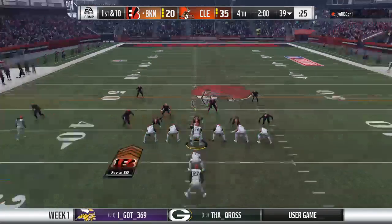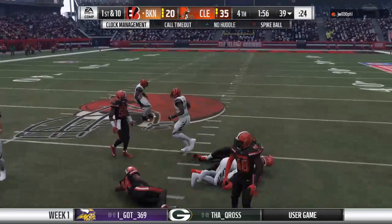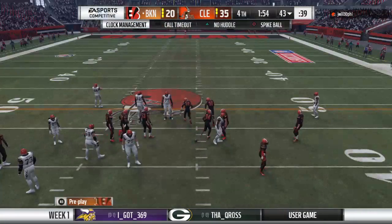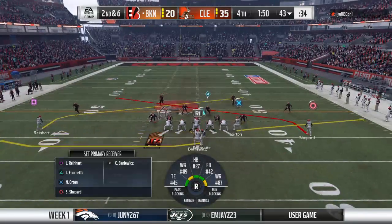Looking to jam the receivers at the line here. Press coverage look defensively. A handoff to Fournette. It's a pickup of 4, and it'll bring up second down. Now the Bengals urging everybody to get back to the line of scrimmage.